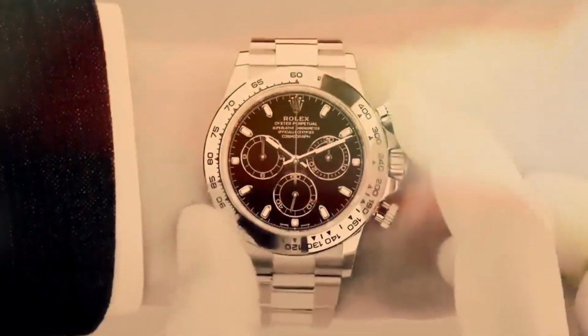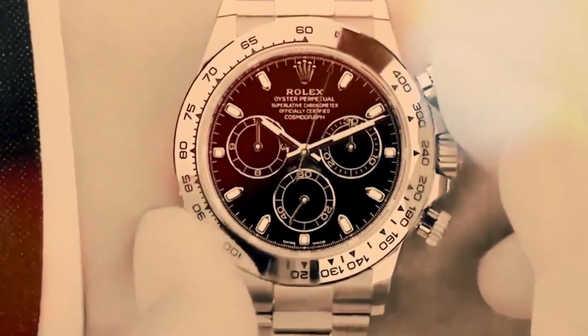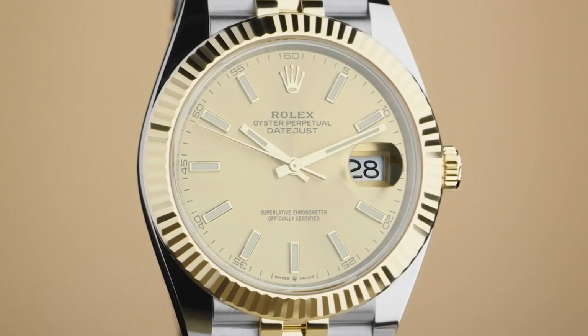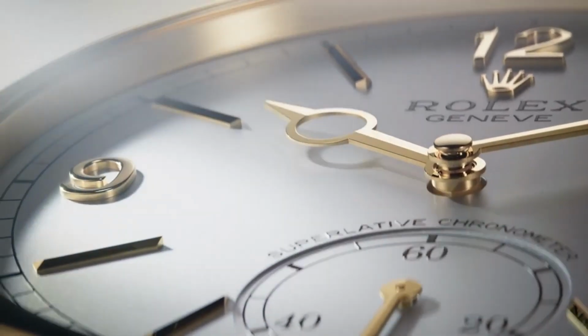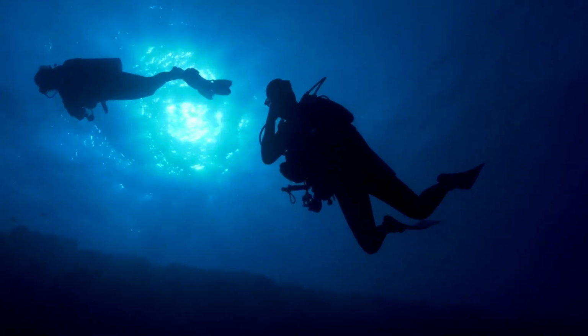If those collections weren't enough to keep track of, each one falls into one of two major categories, classic and professional. In the simplest of terms, think of Rolex's classic watches, which include the Day-Date, Datejust, Oyster Perpetual, Sky-Dweller, and 1908, as dressier timepieces designed for everyday wear. They weren't developed for a specific professional pursuit, such as diving.